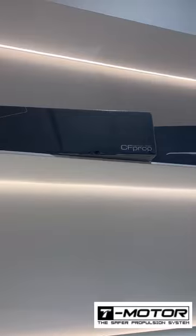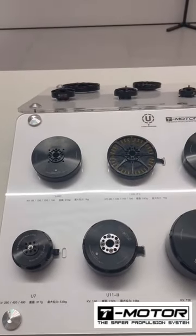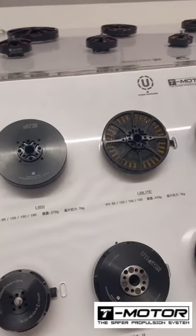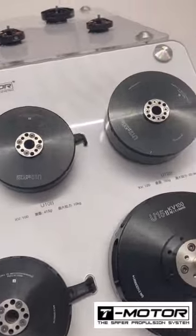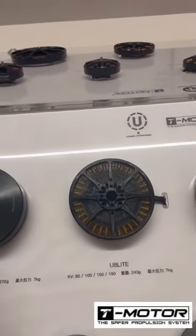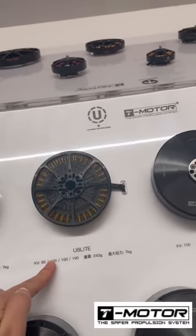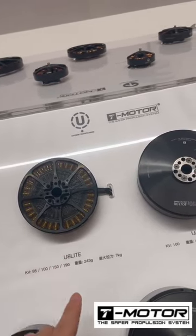Here is our T-motor box. Here are our motors, U7. As you can see, they are designs. Our U series, our U popular model, U8 light.